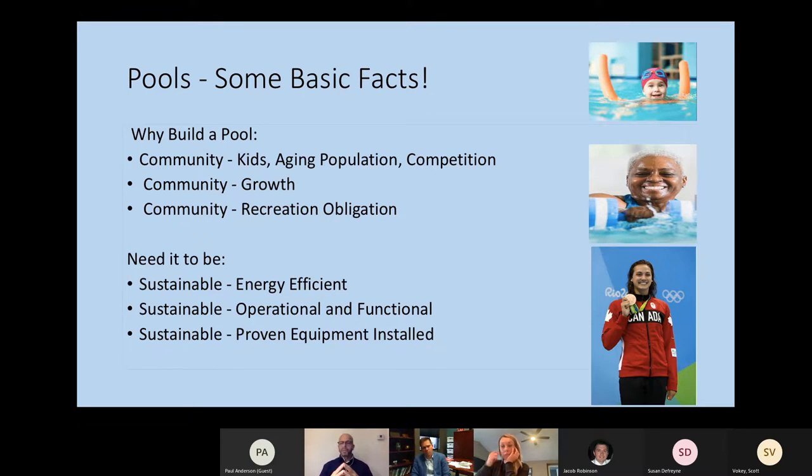Aging population. The second piece is aging population, and when we build a pool, everybody thinks big square tank and away you go. And what does that mean? Well, the average age in Canada is now over 54 years old outside the GTA. It's changing in its look, and it's changing in how we respond. That aging population wants active lifestyles. They still do competitive swimming. They still do learn to swim. They huff and puff, all kinds of different things.